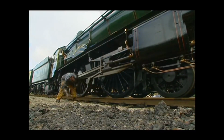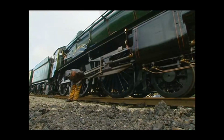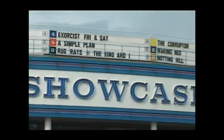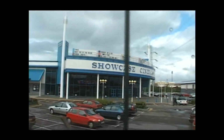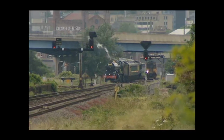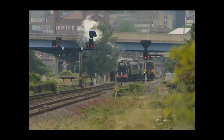Colin's heroics underneath the engine have not gone unnoticed by the footplate crew. And neither is the title of one of the films showing at the nearby Showcase Cinema, as the engine and its long train are dragged backwards towards Temple Meads. It's tight for the big engine on the sharp curves, and she protests for a moment. The Class 47 diesel is doing the work at the other end of the empty train. It'll unhook at Temple Meads and precede them to Didcot, taking over there when the King comes off.